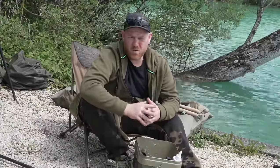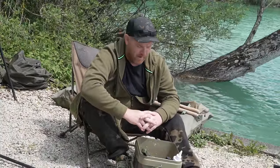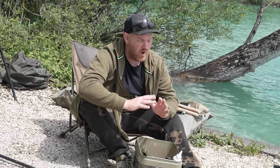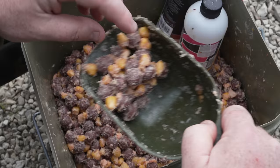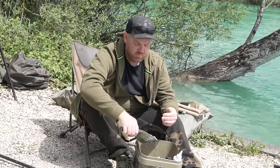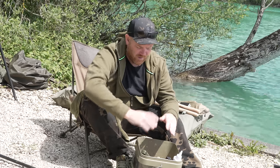So let's talk bait application and rigs. Now, any of you who've seen my videos before, you know I'm quite simple with my bait. And as we can see here, it's Link, maize. Simple as you can get. The maize is prepared on site, so I ask for that every day. But that is as simple as that.